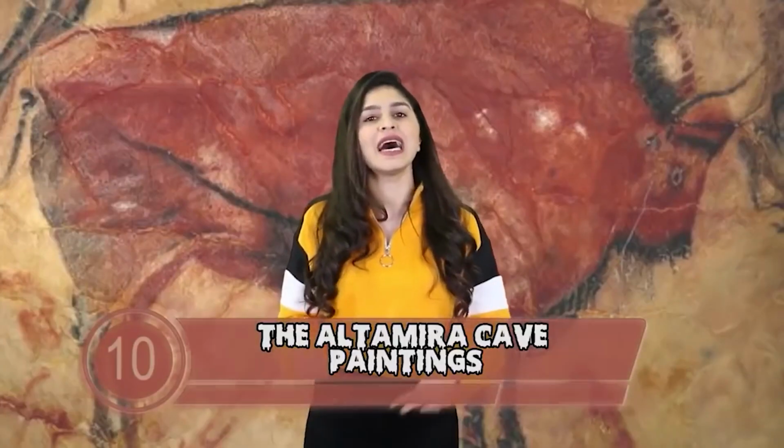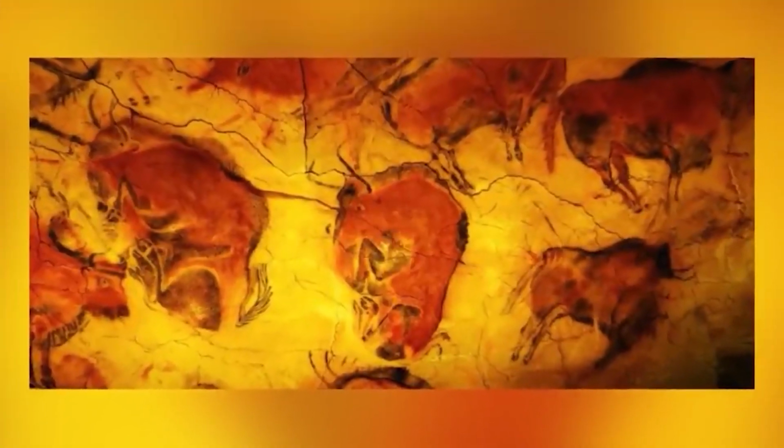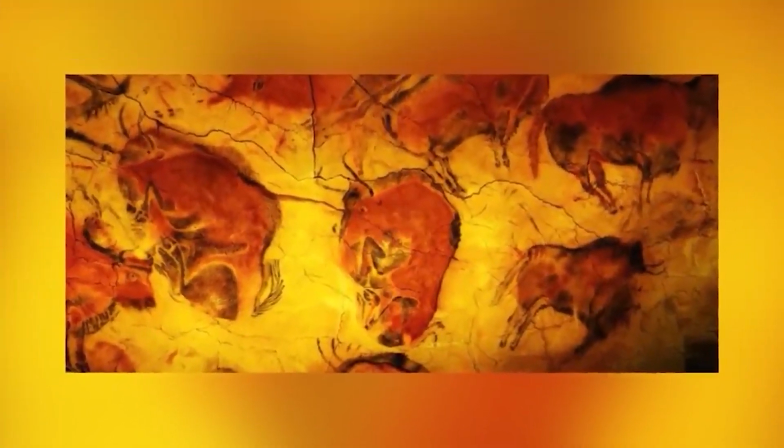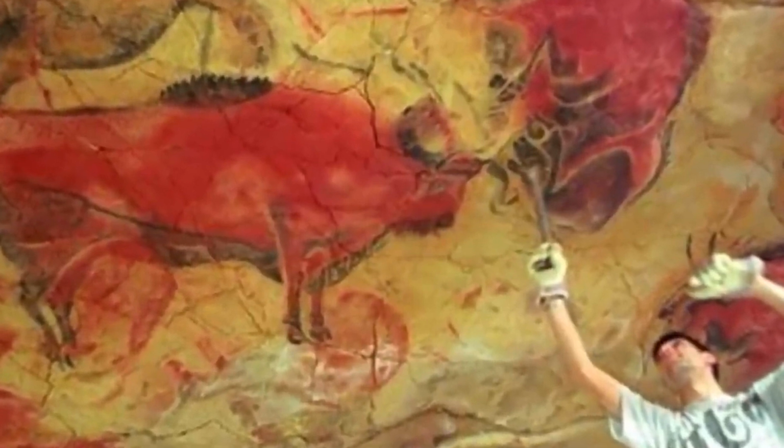Number 10 is the Altamira cave paintings. These cave paintings are located near Santillana del Mar, which is in the northern part of Spain. Funnily enough, the paintings were discovered by accident by a hunter named Modesto Cubillas in 1868, but weren't given much mind until 1879. These paintings shocked everyone, and I mean everyone.